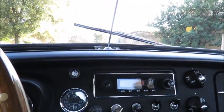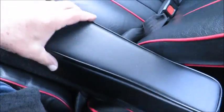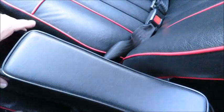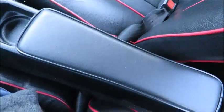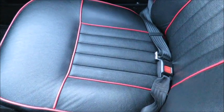Everything's great. It's got a beautiful leather interior with new carpet, a center console that you can see is set in here, and you can just remove it and take it out if you want to have more of the retro look, but it is nice to have an armrest and a place to put your coffee. Again, leather seating, brand new carpet, brand new top. It has a tonneau cover.